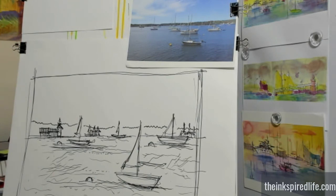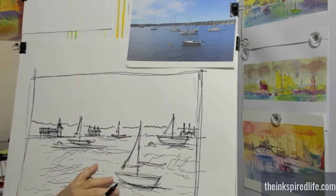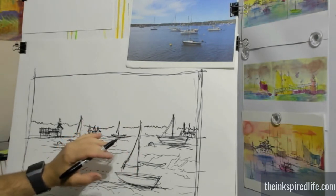Awesome. So I'm going to take my Sharpie, and there's a boat here, right? Now that you can see it. If you can't see the boat, let me know.